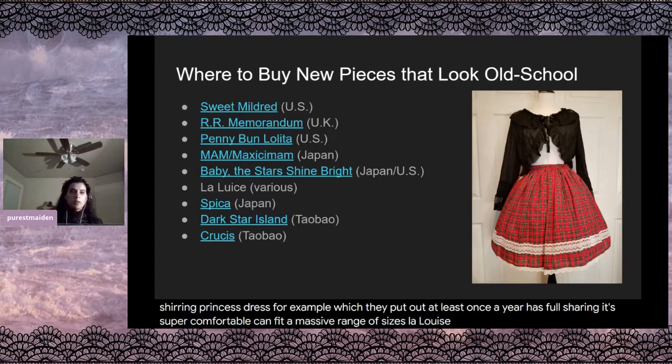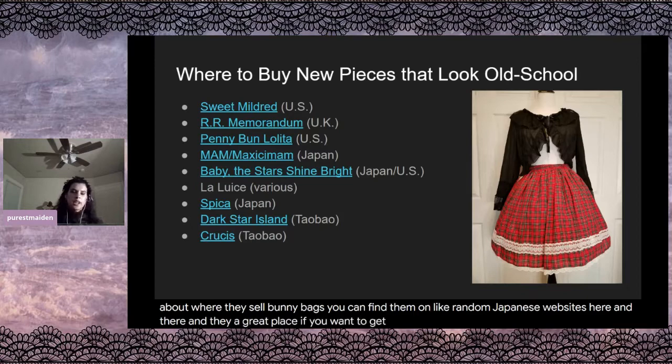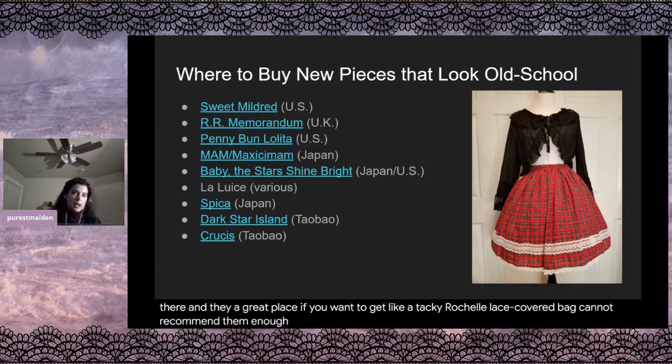La Louise is the brand I mentioned earlier where they sell bunny bags. You can find them on random Japanese websites here and there. And they put out collections kind of erratically, but they're a great place if you want to get a tacky Rochelle lace covered bag. Cannot recommend them enough. Spica is a company that used to make brands for Putumayo, and they are still chugging along.